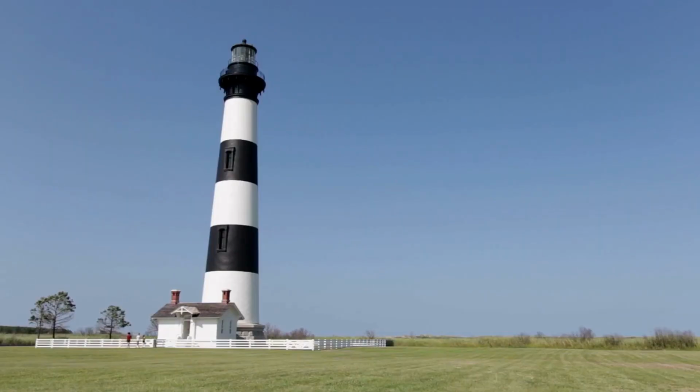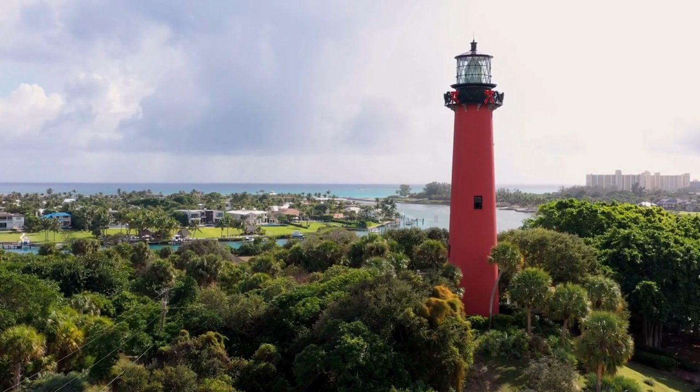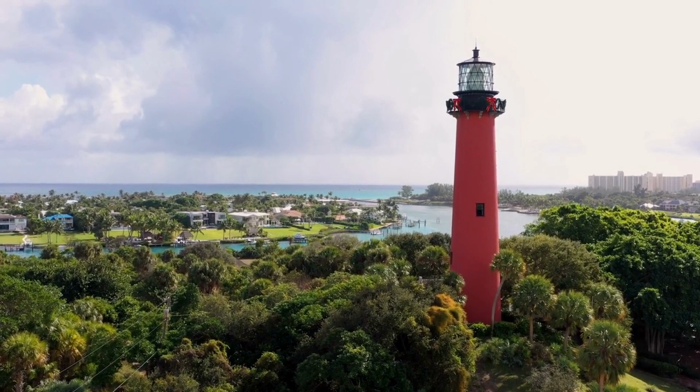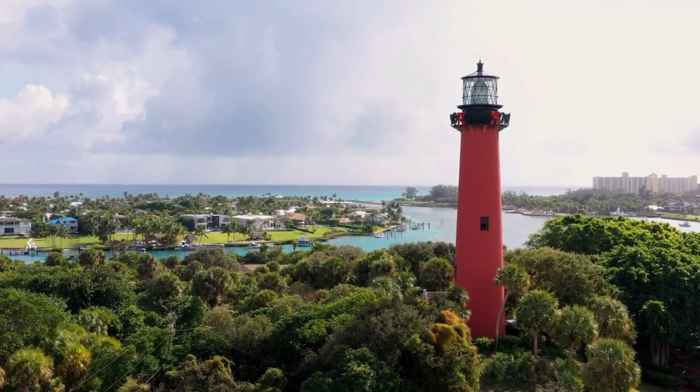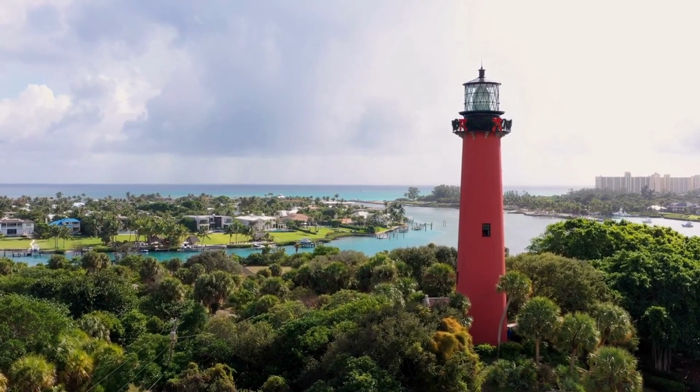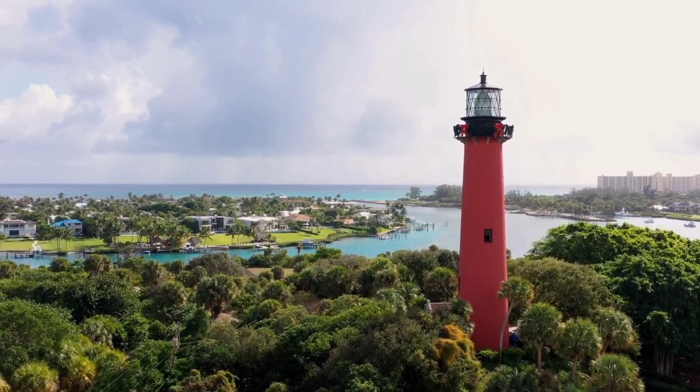2. Cape Hatteras Lighthouse, North Carolina. Built in 1870, this towering lighthouse is the tallest brick lighthouse in the country and is located on the Outer Banks of North Carolina. 3. Ponce Inlet Lighthouse, Florida. Completed in 1887, this lighthouse in Florida is the tallest in the state and features a unique black and white spiral pattern.